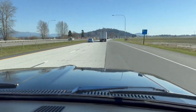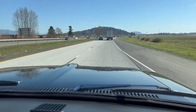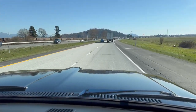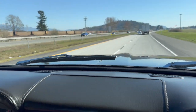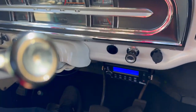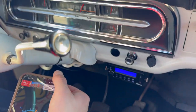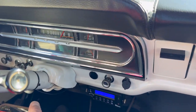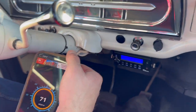I don't know if you can hear those flashers, but you can hear them. It's good for somebody like me who can't hear much. So how we doing? Doing 65, it's showing 70 on the speedometer. Showing 70 on the speedometer and 65 on the GPS. There's 70, 71. 71? Yep. Okay. And it drives great.